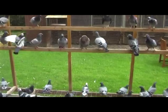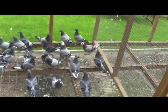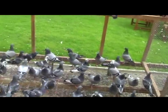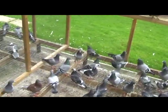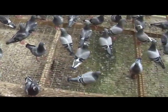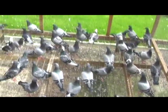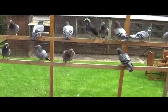As you can see here, the birds have plenty of space to fly out into the aviary. This gives them good exercise as they can get up a reasonable amount of wing speed before they have to perch outside. It's a nice big area for all the birds to be able to get out and enjoy the weather.